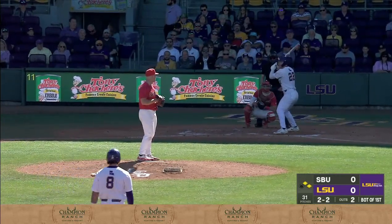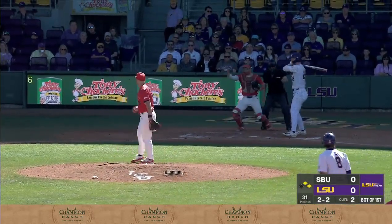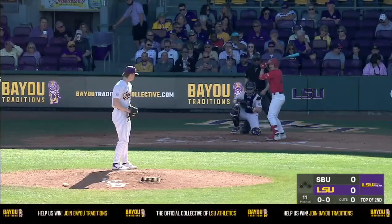He'll choke up on the bat a little bit with 2 outs. Runners first and second, no score. The 2-2 pitch to the plate. This time he went around, couldn't stay away from the breaking ball, and Smink gets out of a semi-jam with no damage done.